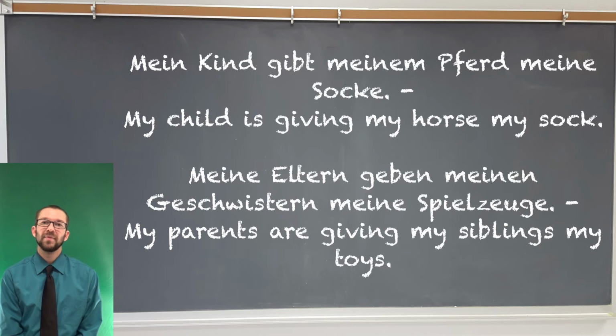Mein Kind gibt meinem Pferd meine Socke. My child is giving my horse my sock. Here we have a neuter noun at the beginning in the nominative case. There's no ending for that. We have a neuter noun in the dative case there, meinem Pferd. That has an EM at the end of it because of that. Meine Socke has an E at the end of meine because that tells us that it's feminine and accusative.